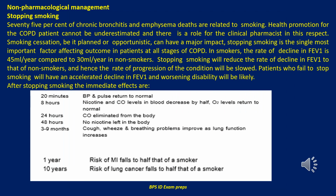Stopping smoking. 75% of chronic bronchitis and emphysema deaths are related to smoking. Health promotion for the COPD patient cannot be underestimated, and there is a role for the clinical pharmacist in this respect.